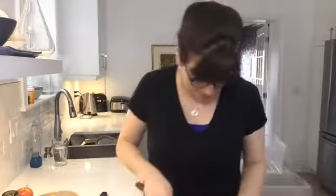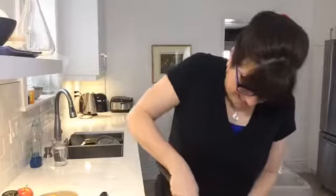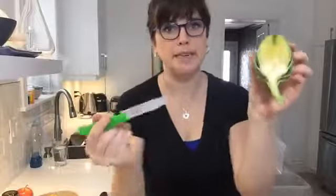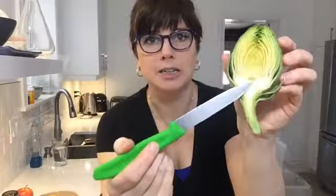Let's cut into it. So if I cut this in half, just while it's raw, oh God, it's so beautiful. You know, I mean, these would make wonderful earrings. It would have to be more like this. They would make a wonderful hat. But what you see here, my pointing knife, this bit here, that's the gold. That is the heart of the artichoke.